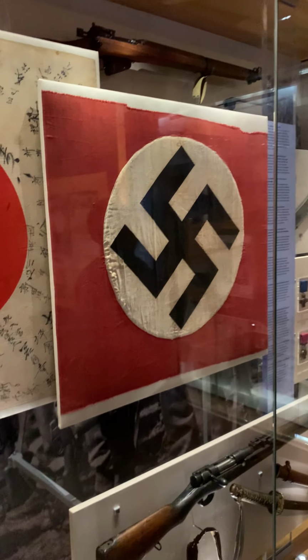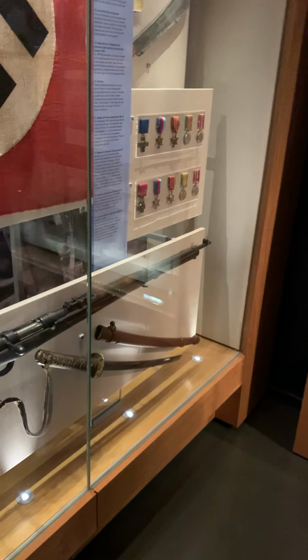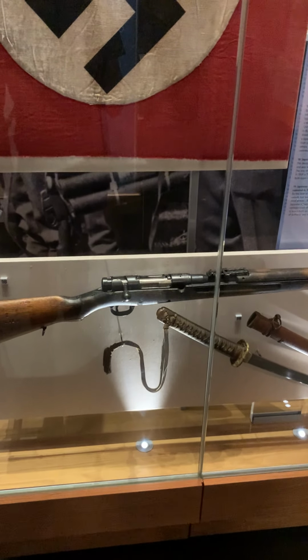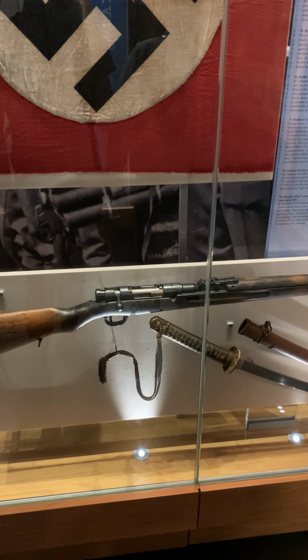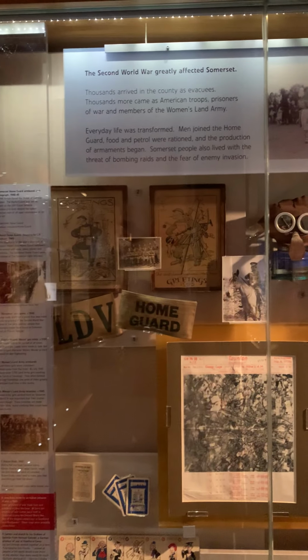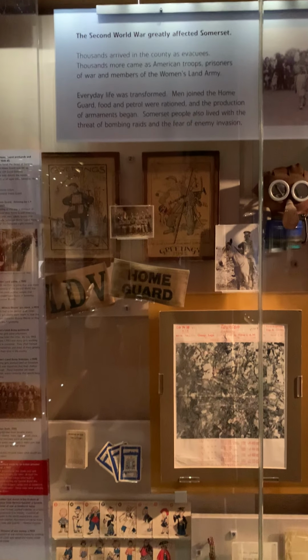Unfortunate sign. Look at the size of that one. That is the Japanese Arisaka Type 38 rifle, 6.5mm round. And look at that, Second World War in the Home Guard, Bri. Oh, lovely, mate.